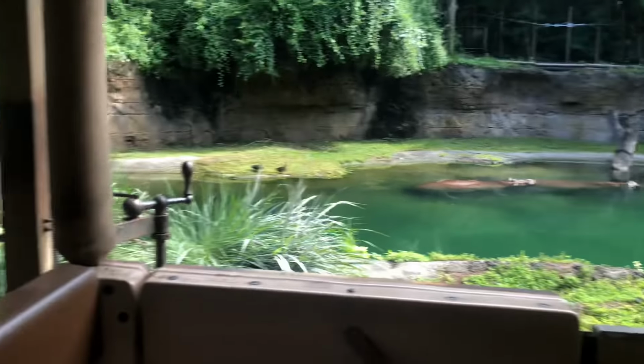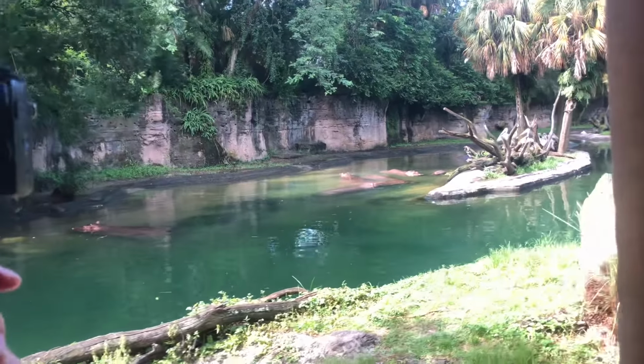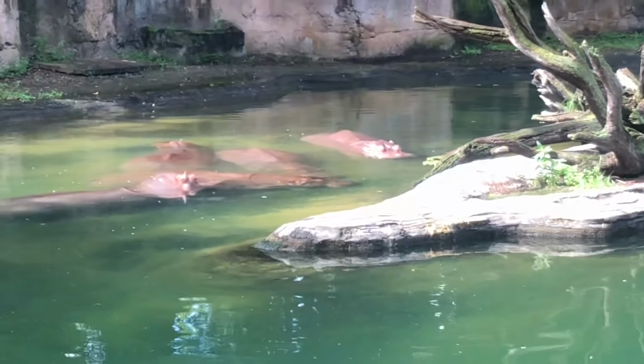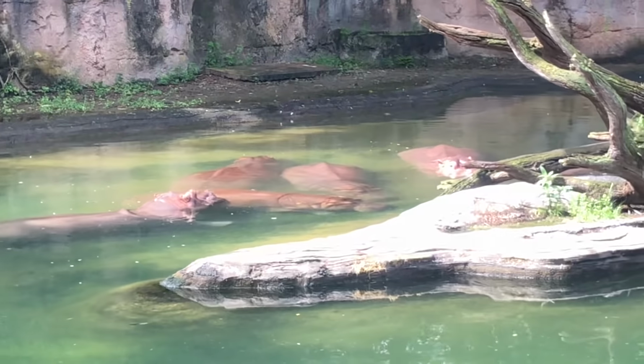Hippos do spend the majority of their day underwater. They can hold their breath for 8 minutes at a time, and they can even sleep underwater. A group of hippos is called a bloat. They communicate with each other by using what's called a wheeze honk. So some of them will wheeze and some of them will honk, and it basically works like a roll call for them.